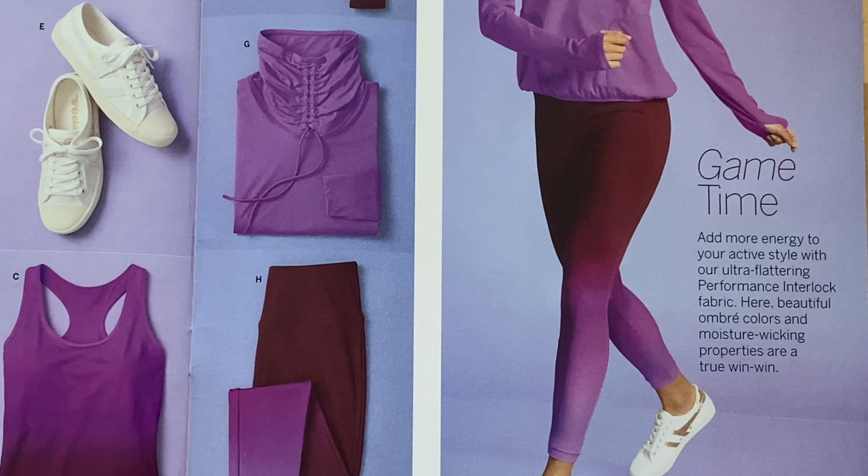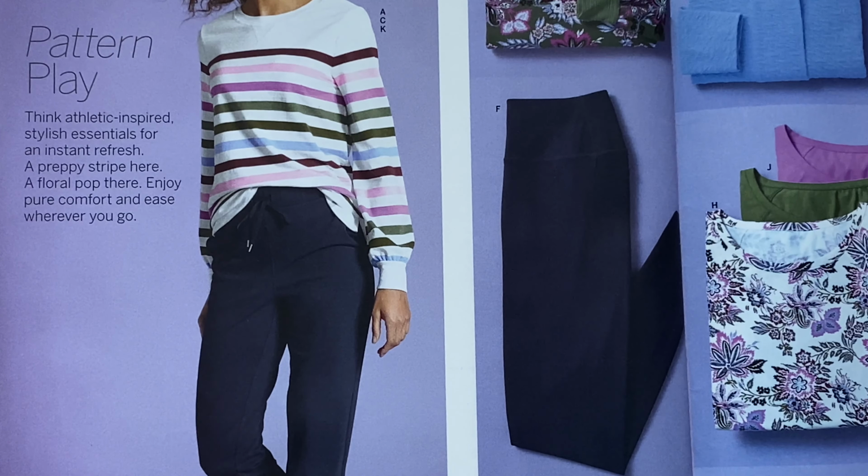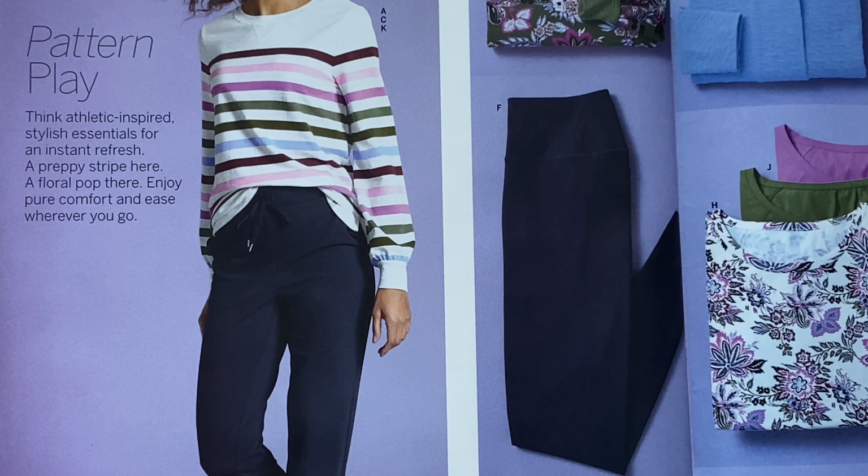Game time. Add more energy to your active style with our ultra-flattering performance interlock fabric. Here, beautiful ombre colors and moisture-wicking properties are a true win-win. Pattern play. Think athletic-inspired stylish essentials for an instant refresh. A preppy stripe here, a floral pop there. Enjoy pure comfort and ease wherever you go.